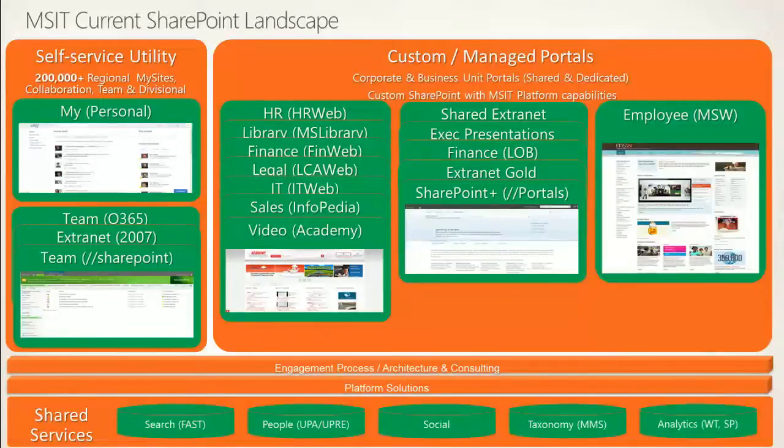And these are the platforms. They're generally dedicated farms. They will typically have some level of customization. And when we're talking customization, we're not talking just master page and changes you would use through SharePoint Designer, but actually full trust code solutions on these farms. So obviously that becomes a consideration when we're thinking about what's going to go to the cloud when.